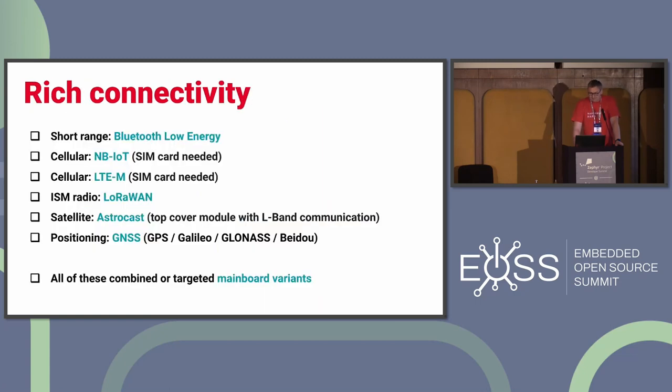So that was the main board flyover. The main pillar of this platform is, of course, the connectivity. So for short range, we have Bluetooth that you can use for diagnostics, for reconfiguration, for firmware upgrades. I mentioned cellular, so we support NB-IoT and Cat-M. And for 868 MHz, or 915 for the US, we've got the LoRaWAN module.